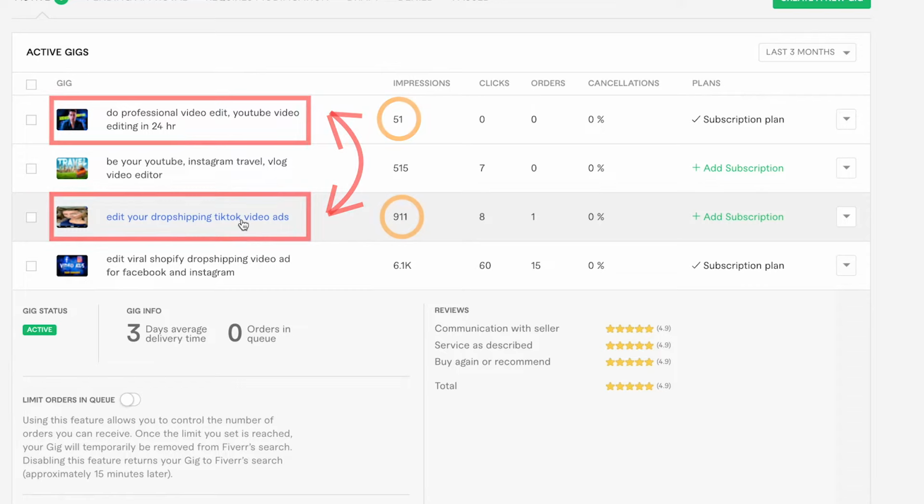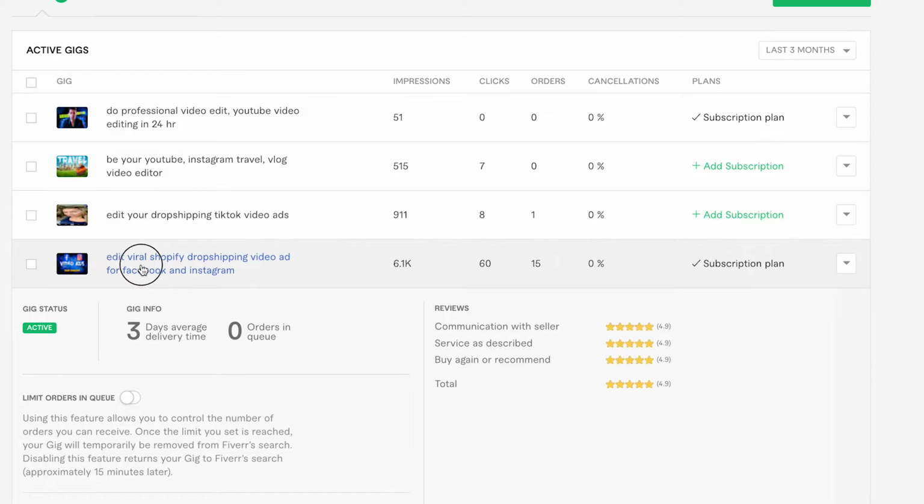And if a certain keyword is not doing well, it is either too competitive or the demand is low, so you should move on to test another one.